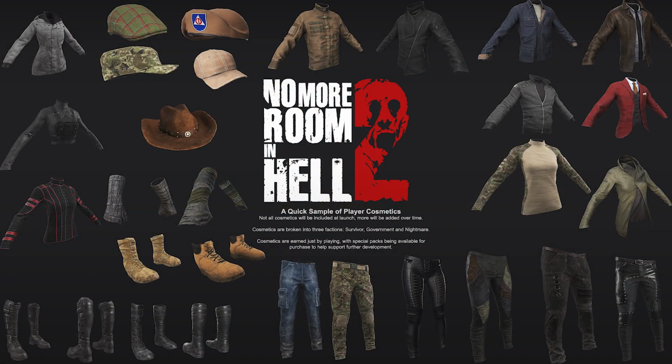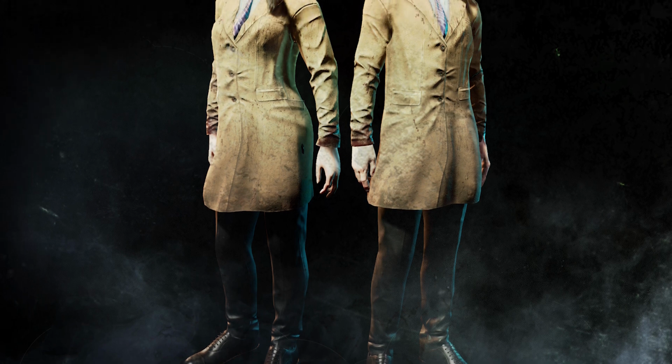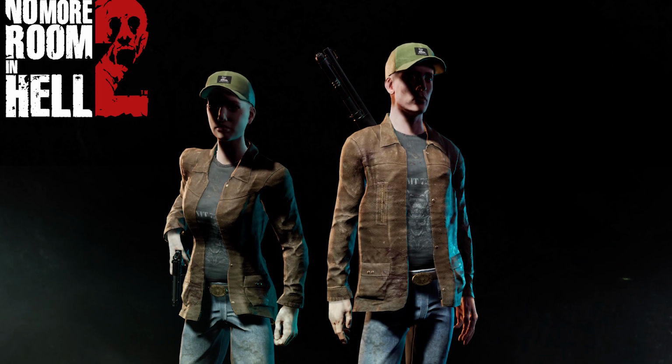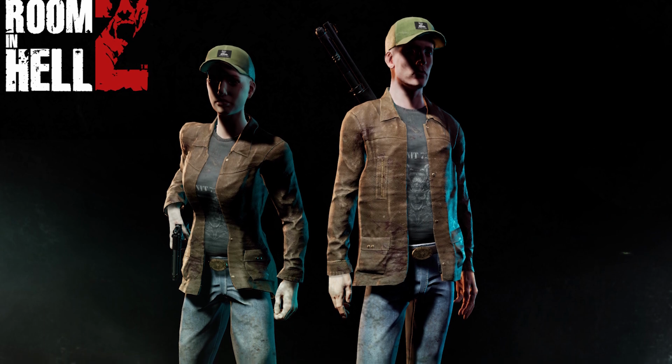Something I'm particularly excited for is character customization. It's been revealed that No More Room in Hell 2 will feature quite a few cosmetic items, some of which will be available for everyone on launch, while others may be featured in Game Edition upgrades or DLC content. It was also mentioned that virtually every cosmetic item can be color tinted and have patterns applied.